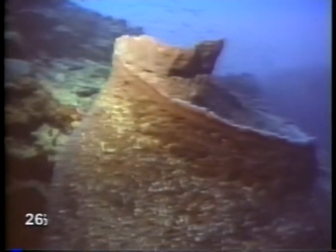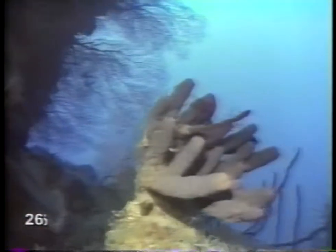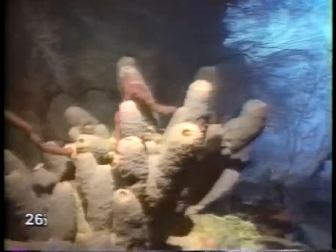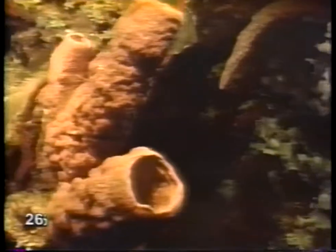Sponges may look like plants and act like a plant, but they're not plants at all. They're animals.